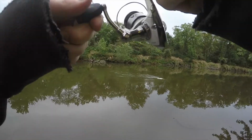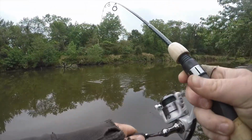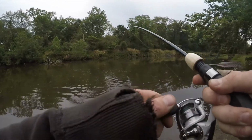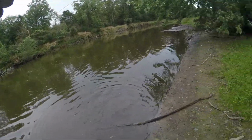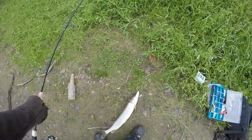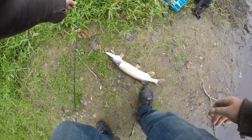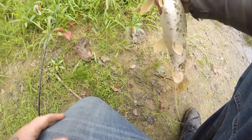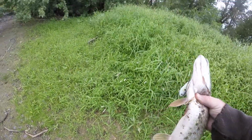I finally got something on my ultralight. Looks like a pike. Yep. It's just a small one. Nothing major. But it definitely could eat everything else that I've caught today. It definitely hooked him. Can you see that? Looks good.